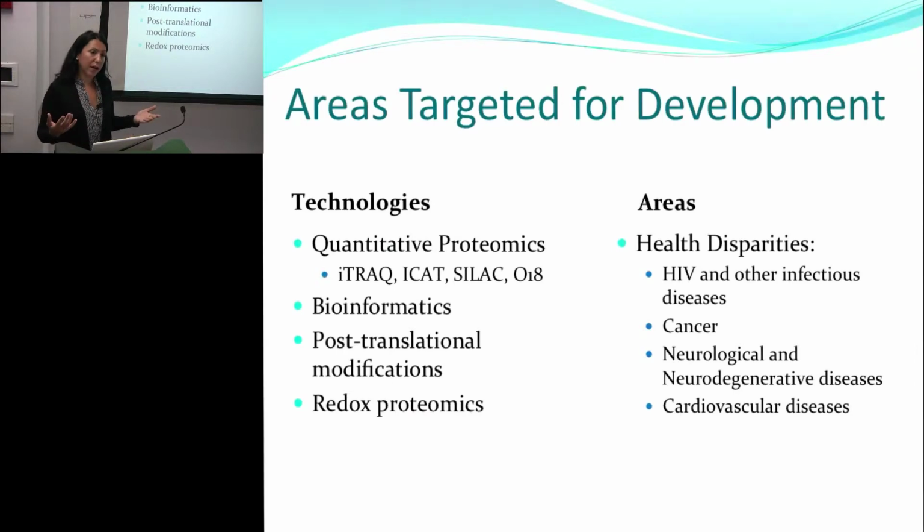Looking at the areas of interest for the expert users that were requesting, we target for the whole cycle the areas of quantitative proteomics, bioinformatics, post-translational modifications, and redox proteomics. For this first year, I am really pleased to say that we've been able to expand for quantitative proteomics. We've done experiments with iTRAQ, ICAT, and SILAC, and currently with O18 in Spain, and I'll explain a little bit further along. And we're starting to talk of collaborations with bioinformatics in the mainland.